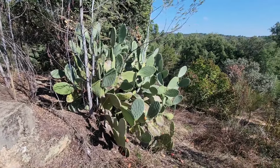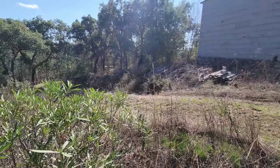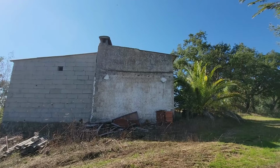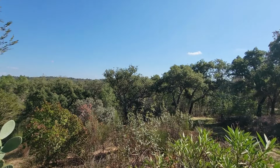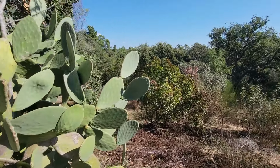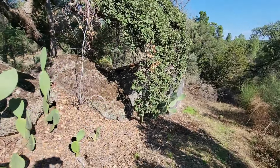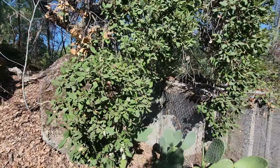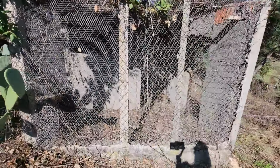Here are some cactus figs. The backside. And lots of oak trees in front of me. Also lots of boulders and rocks. A little animal shed, chicken coop.